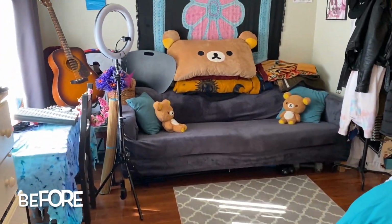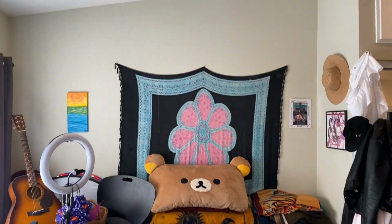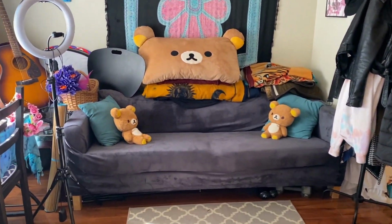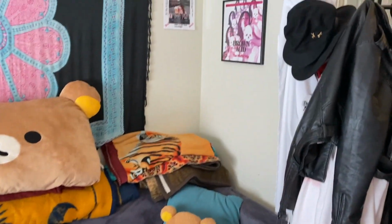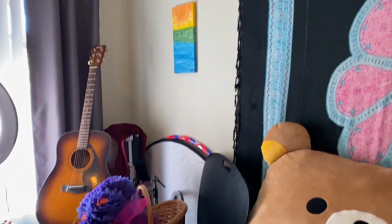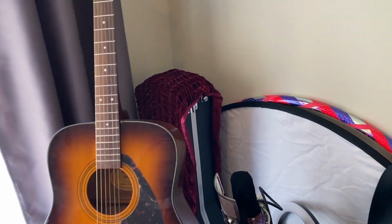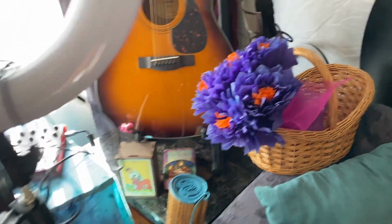So here we go. This is the before. This is Lisa's studio apartment. She wants me to help make over this section of her apartment. It's a seating area and she uses it for the backdrop of her YouTube channel and filming. So we are going to resituate, redesign, and finagle some of the things she already has and place the things we just bought.